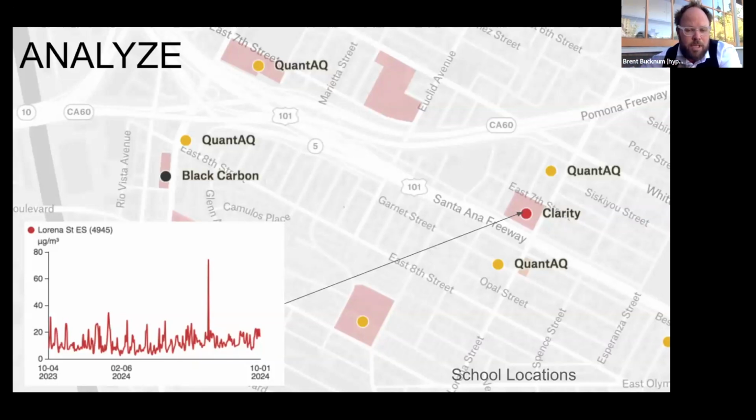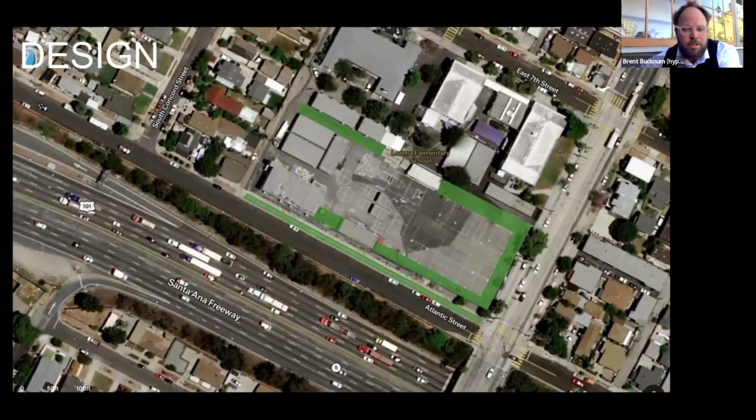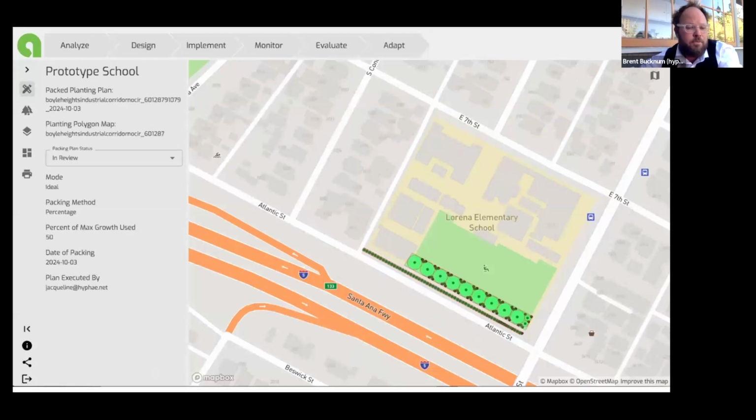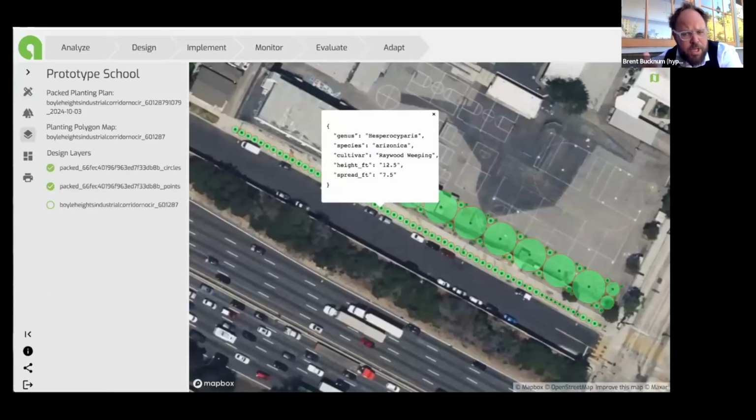So what we've been doing is building these tools so that you can go in and draw potential vegetated buffers and then load them in and get prioritized plant lists. So you can start to say what species are going to be better for these buffers, what evergreen species are going to be better. And we're building out this database so that there'll be species data for different zones.